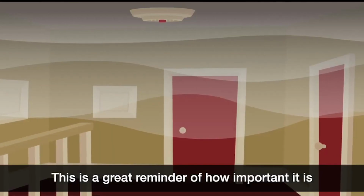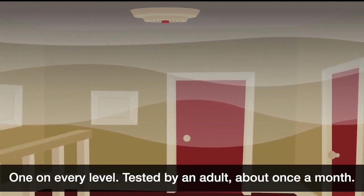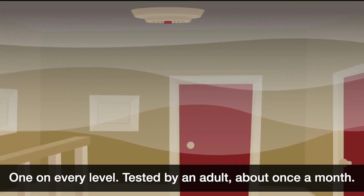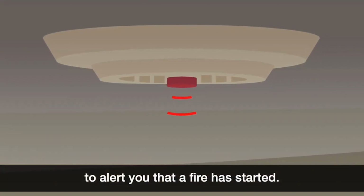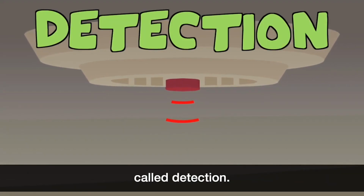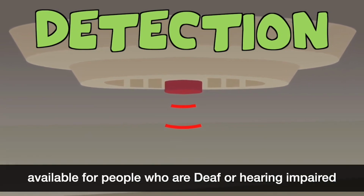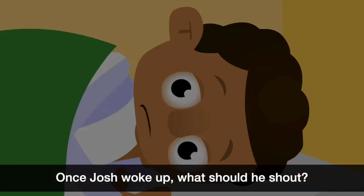This is a great reminder of how important it is to have working smoke alarms around your home. 1 on every level, tested by an adult, about once a month. Having a working smoke alarm will give that warning to alert you that a fire has started. It is really important and is covered in another session called Detection. That session will also tell you about different alarms available for people who are deaf or hearing impaired, so that they would be alerted to a fire too.